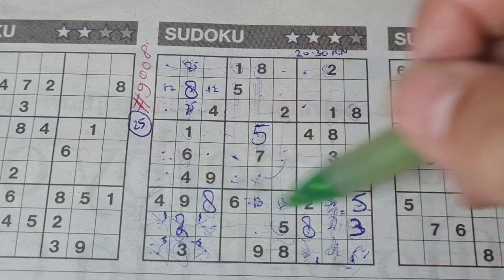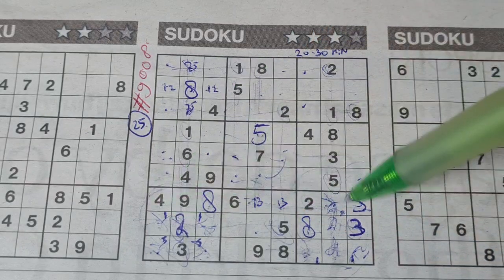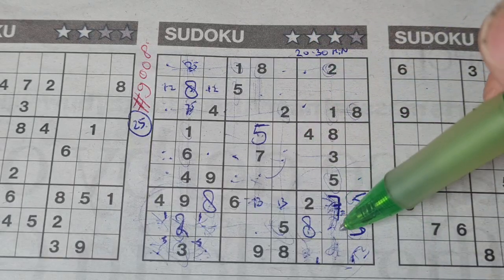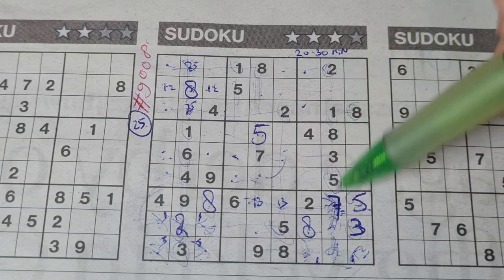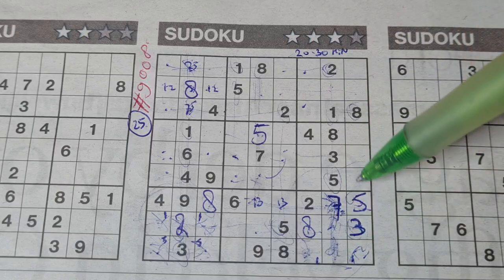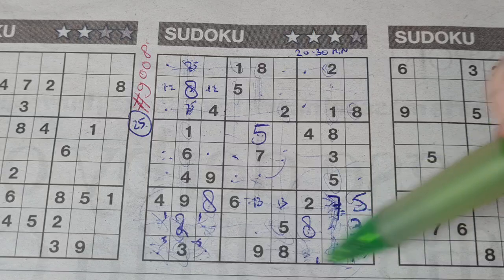So 1 digit left in this row. The 1, the 2, the 3, the 4, the 5, 6, 7 is missing here. Yeah, the 7. So I need a 9, the 4, and I need a 6. 9, 4, 6.